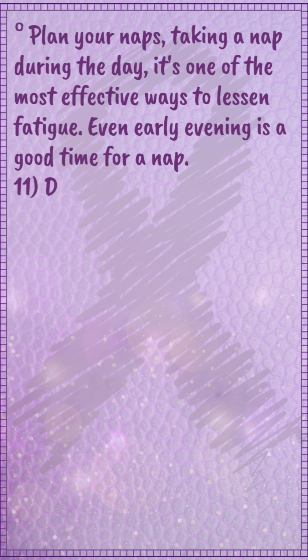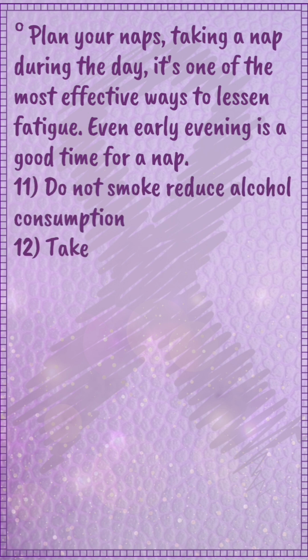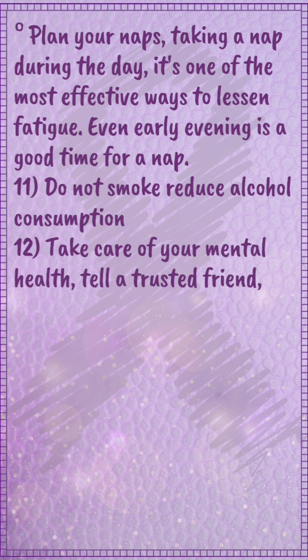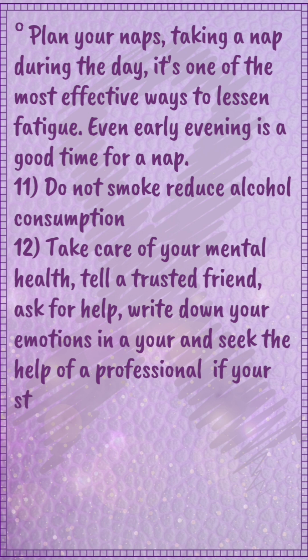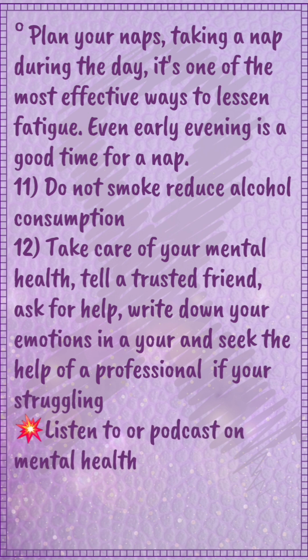Number 11, do not smoke, and remember to reduce your alcohol consumption. Number 12, take care of your mental health. Tell a trusted friend how you feel and ask for help. Write down your emotions in your journal. It is a huge tool in mental health. And seek the help of a professional if you are struggling.